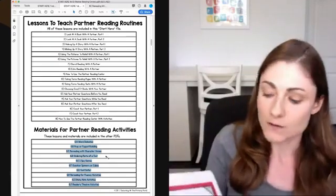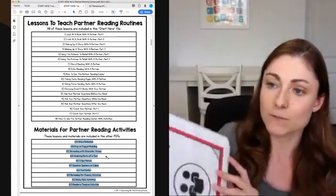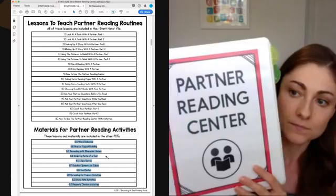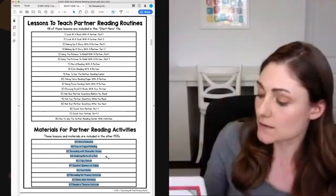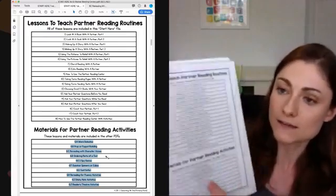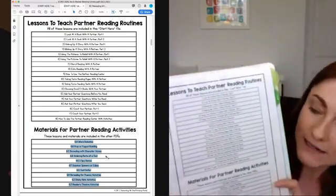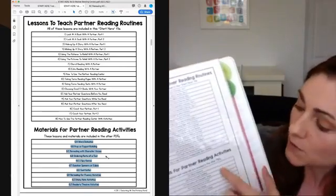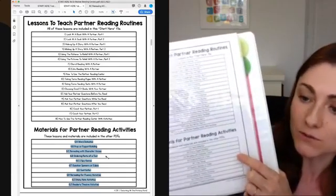The reason why I recommend printing it is because I like to have a binder for each one of my centers. Hopefully you can see that. So this is partner reading, and I like to see at a glance, what lessons do I need to teach at the beginning of the year to set up the center? So that's those. And then also, what materials do I have available to me?